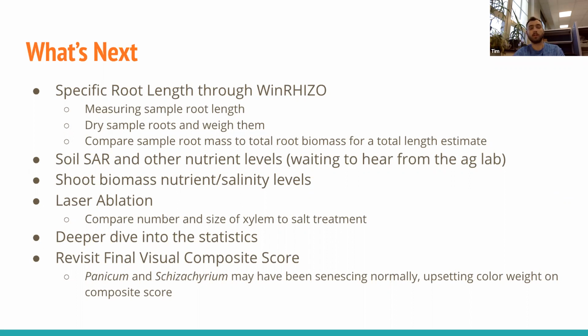I'd like to look at the root samples under the laser. I think there might be some correlation between number and size of xylem to the salt treatment. Plus, for most of these plants, or at least a few of them, I don't think anyone has ever lasered their roots before, so it'd be nice to see a picture and at least have that for future reference.